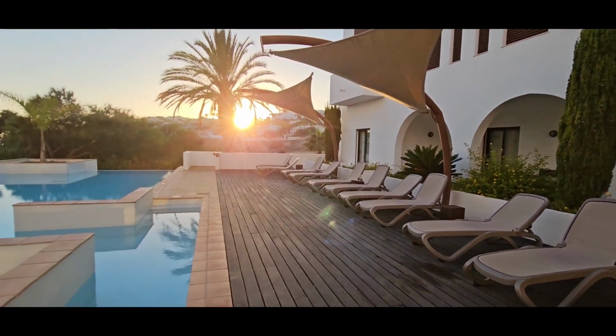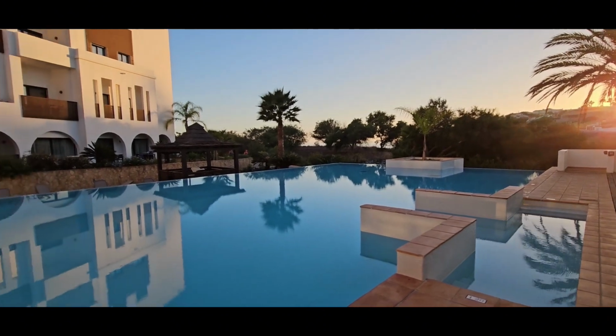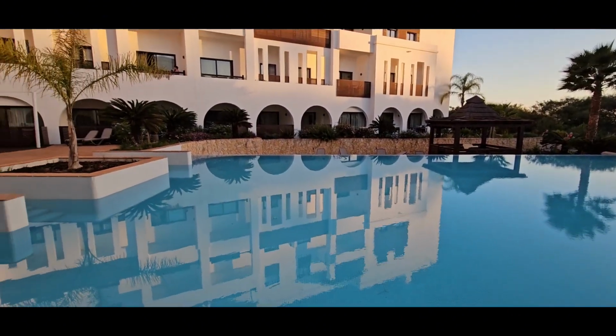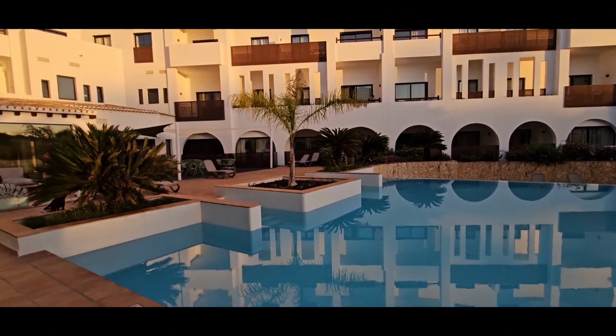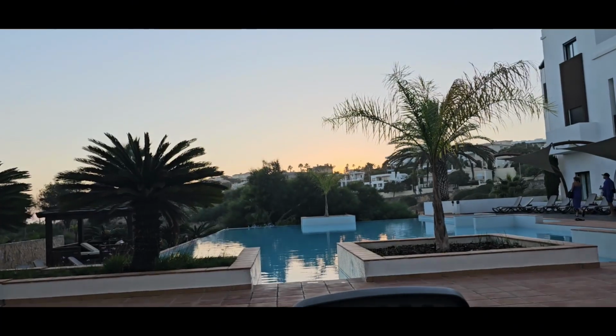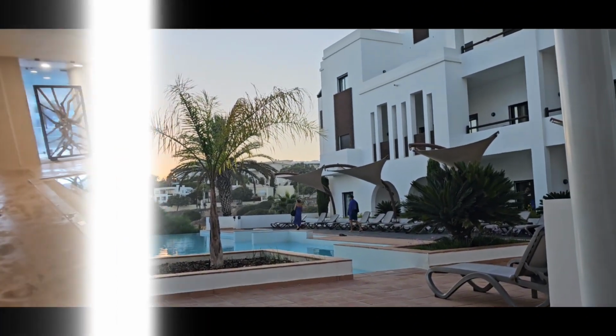But there's plenty of seating. I did not see a hot tub, but that's just me. I looked for it, I didn't see it, so maybe I just never found it. All the pools that I saw were not heated. It does get cool, remember that. The sun was beginning to set, but I discovered this pool on my last day.